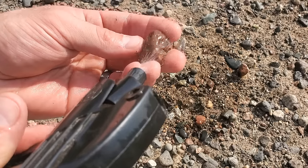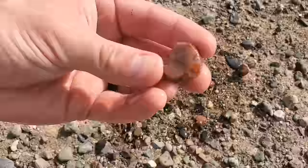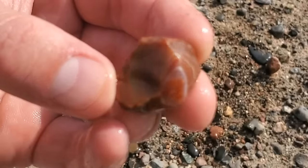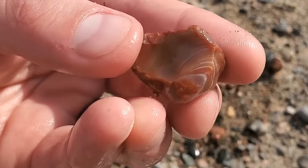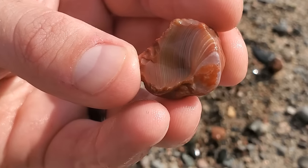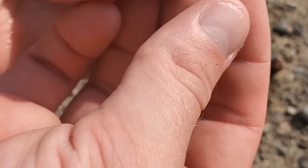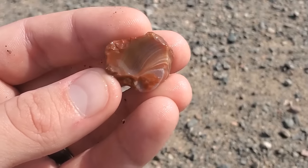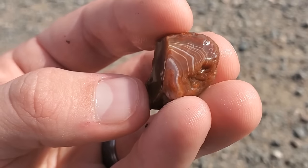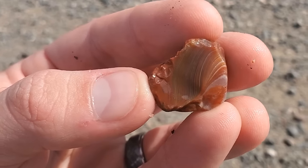Oh my gosh, that is really beautiful. Look at the bands. Oh wow. Oh, that is crazy. The bands are just super tight right here. Wow. There's yellows and greens. That's insane.